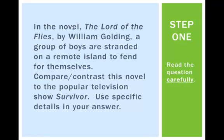In the novel, The Lord of the Rings, by William Golding, a group of boys are stranded on a remote island to fend for themselves. Compare/contrast this novel to the popular television show Survivor. Use specific details in your answer.